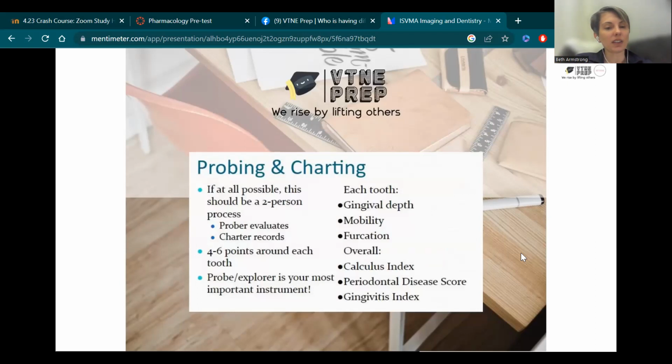And then, like I said, probing and exploring can be a really, really important part of that job because it's going to tell you a lot of information about that tooth before you're actually seeing images of it. So we're looking at the gingival depth, mobility, and then what is furcation? Other than a kind of cool word. Is it the stages of periodontal levels? Okay, so it definitely is going to show you periodontal disease because we're not going to have furcation without some sort of periodontal disease there.